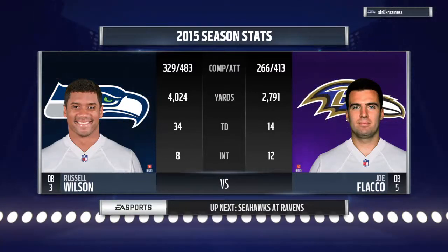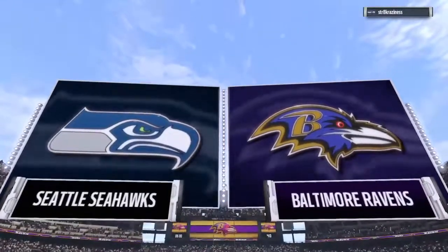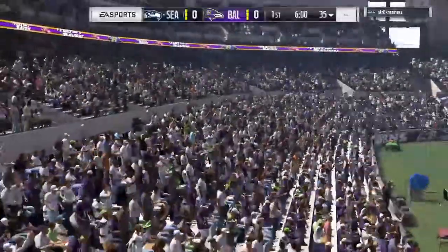I'm Larry Ridley, and this is Madden 17 on EA Sports. We've got a good one on tap today, and there's going to be two quarterbacks ready to get it done on the gridiron. It's Wilson's Seahawks going up against Flacco's Ravens.